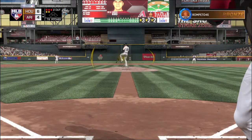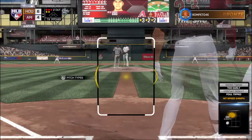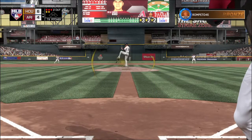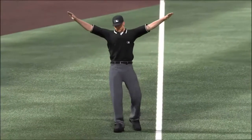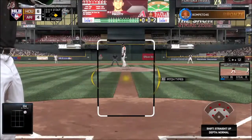The 3-2 one more time. And the payoff pitch is chopped foul at home plate, so we'll do it again. Still 3-2. The next 3-2. Checked his swing there, and did he go? No, he did not, says the third base umpire, so it's ball 4.